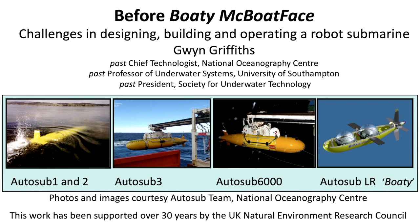They're the ones that were built by a group of engineers at the Oceanography Centre from about 1990 to, I retired in 2012. So it's before Boaty is what I'm going to talk about. Now, the AutoSub project itself was in the group that I led. Peter Collar, Nick Millard, and Steve McPhail were the team leaders for AutoSub over 30 years. And it is them and their colleagues whose work really I'm trying to celebrate with you tonight.